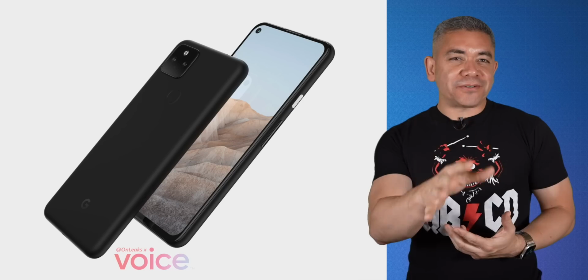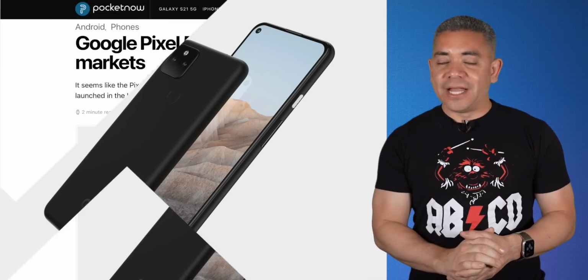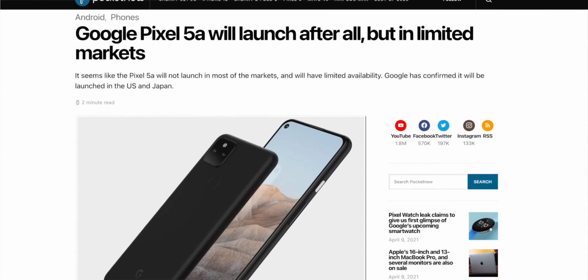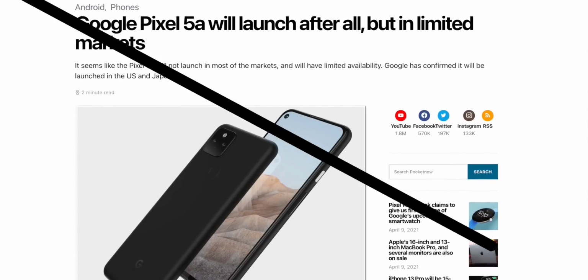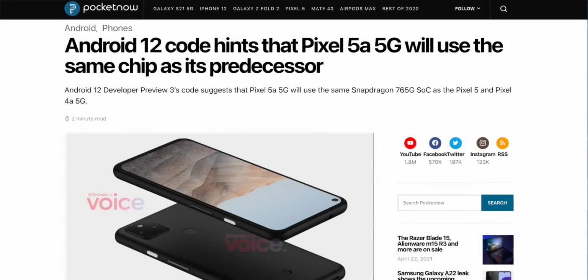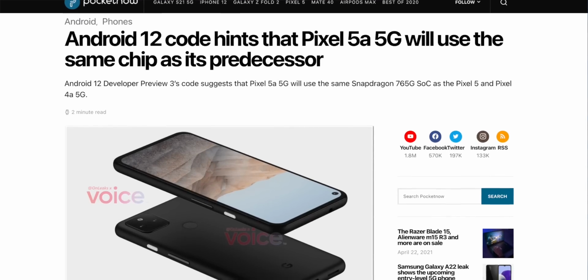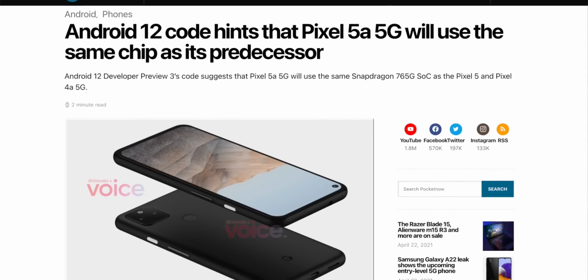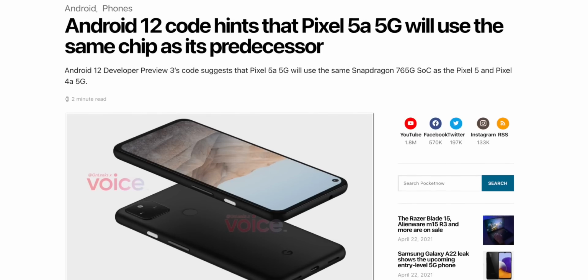Let me just start by saying I'm struggling to even call this a 5a anymore. A couple of weeks ago, we found out that the Pixel 5a will be coming sometime during the fall, and it won't be available everywhere, just the US and Japan. Well, now we have a new report from 9to5 Google that claims that Barbette, aka the Pixel 5a, will be using a processor identified by the number SM7250, which is a reference to the same Qualcomm Snapdragon 765G.